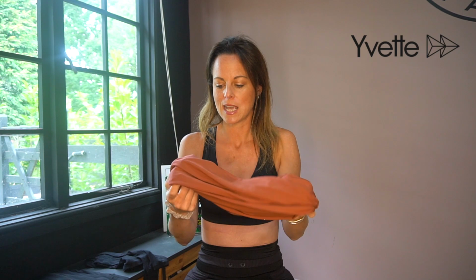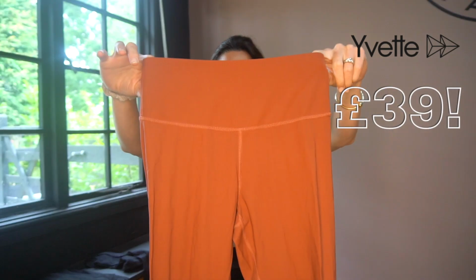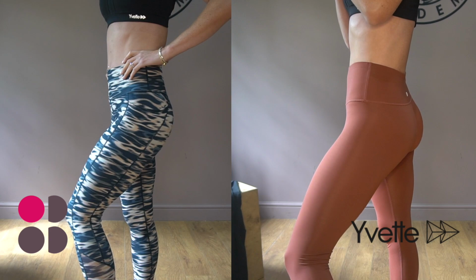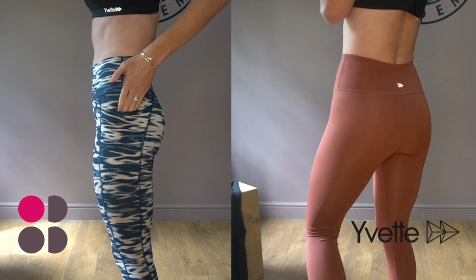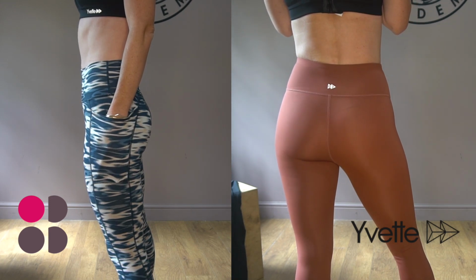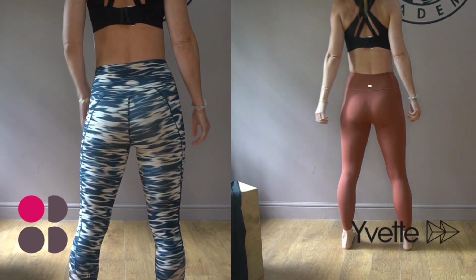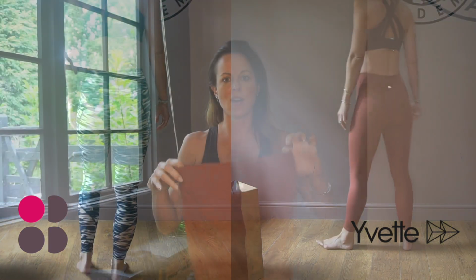They hold their shape. I've put them through the wash many times and the quality has remained. Just a really, really nice pair of leggings. These retail for £39. So again, in comparison to Sweaty Betty, it's pretty much half price. The quality to me is just as good. The material is amazing. It's super soft on the skin, and I don't think you can go wrong.